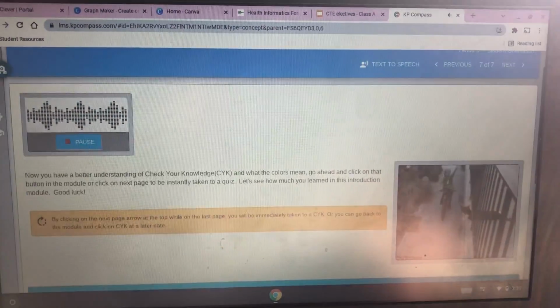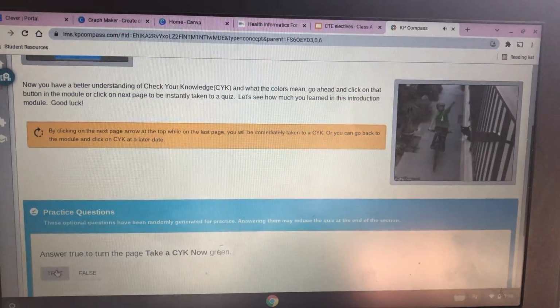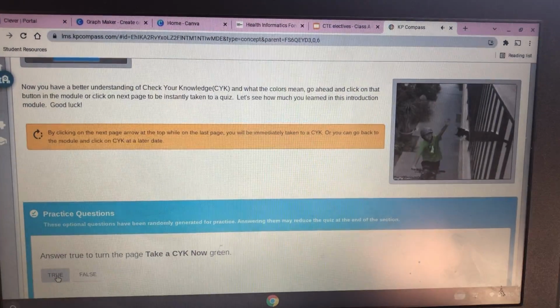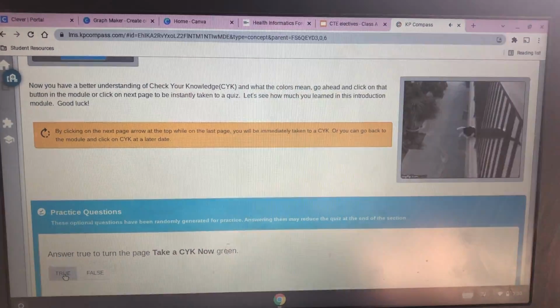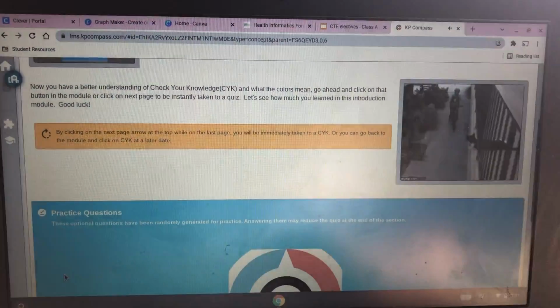Now you have a better understanding of Check Your Knowledge, CYK, and what the colors mean. Go ahead and click on that button in the module, or click on the next page to be instantly taken to a quiz. Let's see how much you learned in this introduction module. Good luck!